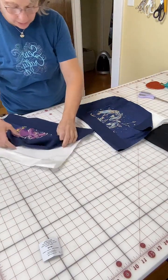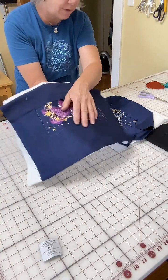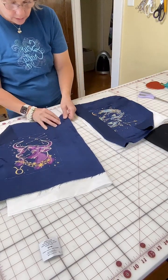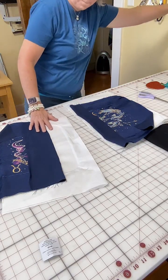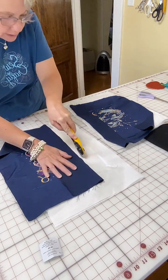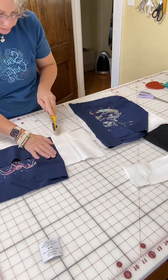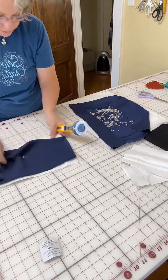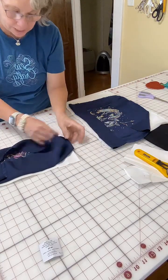Okay. Now I can cut away a lot of this because this right here is the edge of the panel. So a lot of this is going to get cut away. I'm going to start by cutting this away. Now just trim it down enough so that it will be able to wrap around the canvas. And I'll use a staple gun to finish the edges, or to finish it on the back, okay?